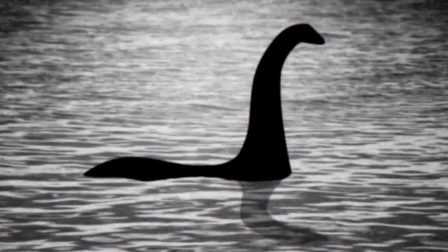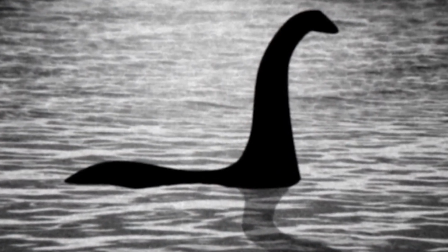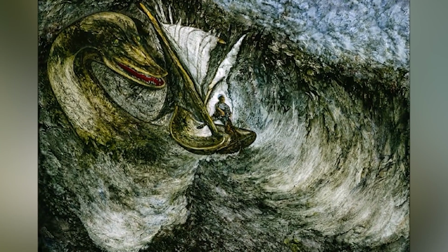Ever since that point, many sightings have been reported, other pictures have been taken, and even sonar readings have indicated this creature swimming in the loch. All of that being said though, we've never had indisputable proof that Nessie's real. Well, I'm here to tell you that Nessie is real, but maybe not how you expect.